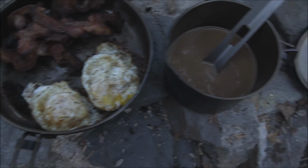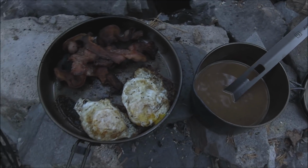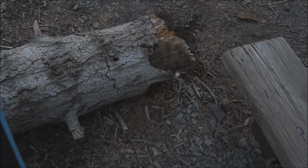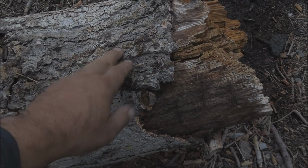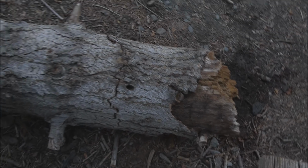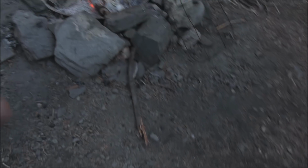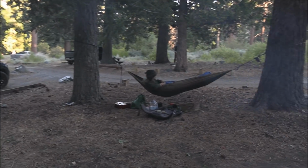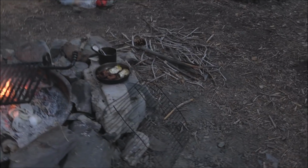Peppered bacon and eggs, coffee. When the bacon was done here, I pulled it off the fire over there and let it sit on this log and degrease. What was the seasoning I got on it? Essence of log. Well, it crispified. It gained some essence of log. So, got some maple syrup.